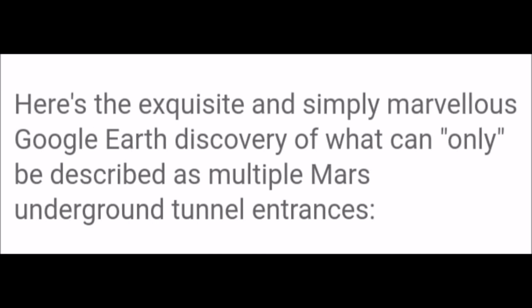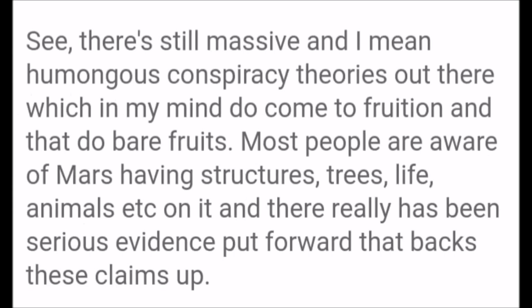Here's the exquisite and simply marvelous Google Earth discovery of what can only be described as multiple Mars underground tunnel entrances. See, there are still massive, and I mean humongous, conspiracy theories out there, which in my mind do come to fruition and do bear fruit. Most people are aware of Mars having structures, trees, life, animals, etc. on it, and there really has been serious evidence put forward that backs these claims up.